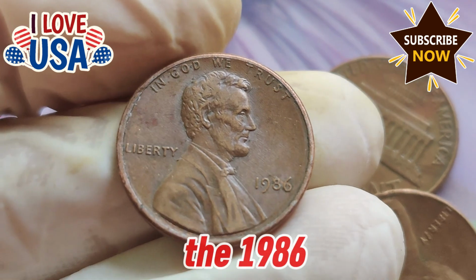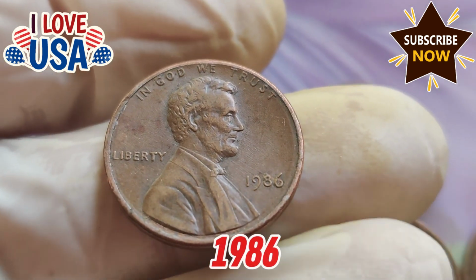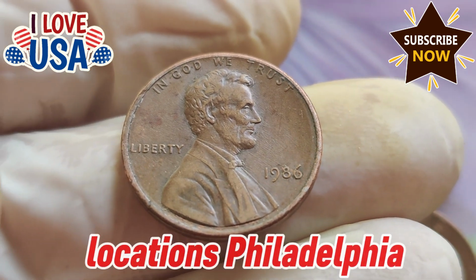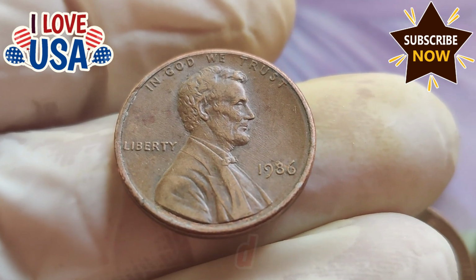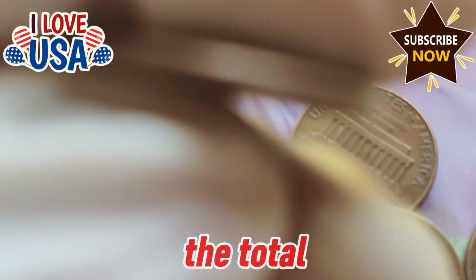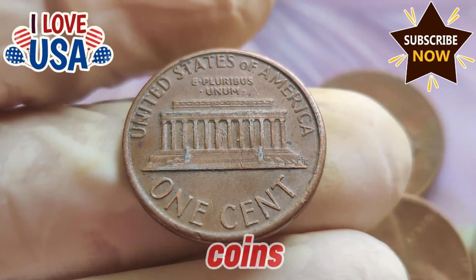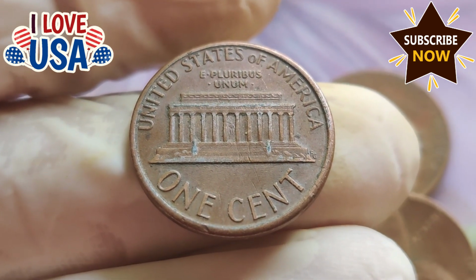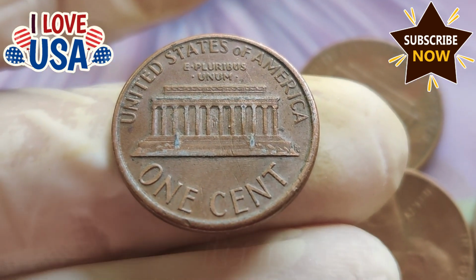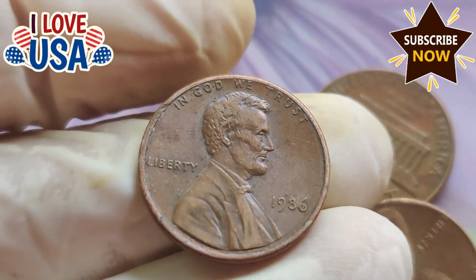Part 2. The 1986 Lincoln penny design and minting details. In 1986, the United States Mint produced the Lincoln penny at 3 locations: Philadelphia Mint, no mint mark; Denver Mint, marked with a D; San Francisco Mint, marked with an S, exclusively for proof coins. The total mintage for all 1986 pennies exceeded 8.9 billion coins, that's billions with a B. Most of these coins were meant for everyday use and never intended to become collectible items. But, as we know, sometimes anomalies slip through.